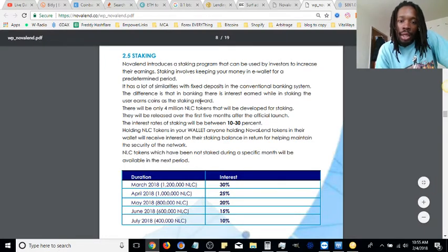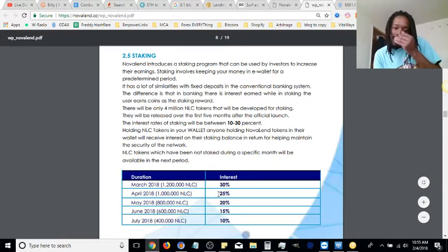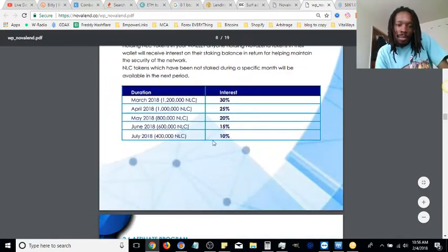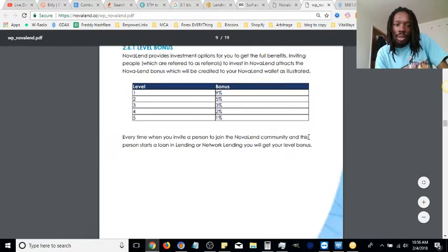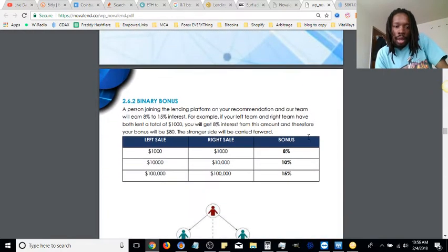Novalend is introducing staking. Okay, so until March you're gonna get 30%. April is gonna gradually go down 5% until it's at 10%. That's probably where they're gonna average it out on a monthly basis. We see the affiliate program here. Okay, so they actually dropped this from 9% to 8%. As you can see on the website, it's 5, 3, 2, 1. 5 levels deep is how you'd get your bonus paid out.